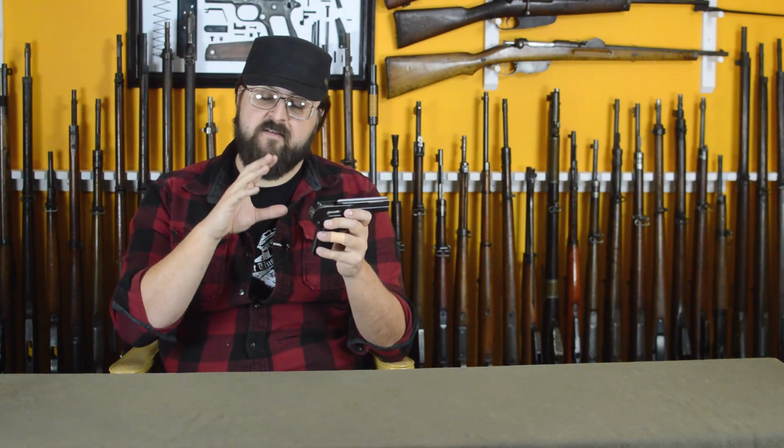So we already talked in the animation about the fact that we were getting some light strikes, so they went ahead and modified the sear to push that striker just a little bit further back and then release it. Well, that's not the only problem. That was resolved, obviously, nice and easy.